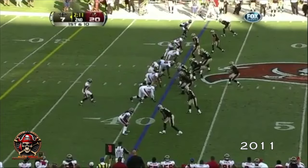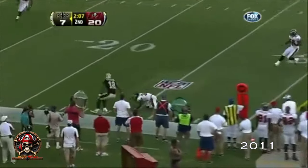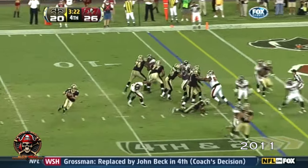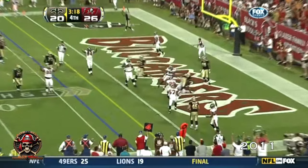They've had enough. Going up to Colston, and it's picked off, Biggers. Pass. Oh, backside. Intercepted.